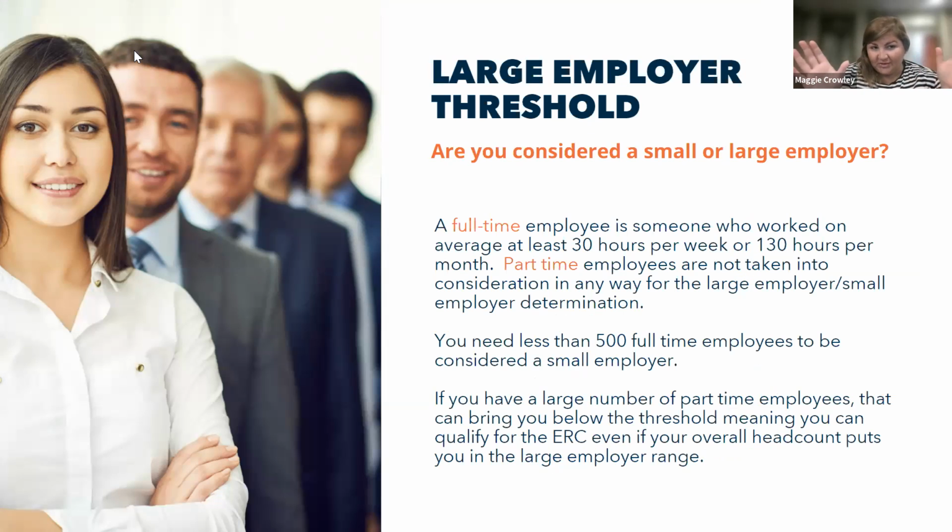Now, here's what we're here to really share and enlighten large employers on today, and that is the large employer threshold. So the rules that the general public might have often vary from the rules that the IRS has. And that's why this is super important to highlight and why we're putting on a webinar to talk about it.